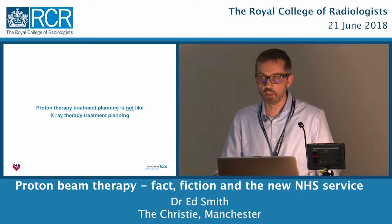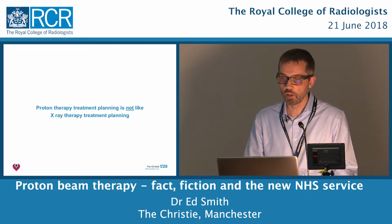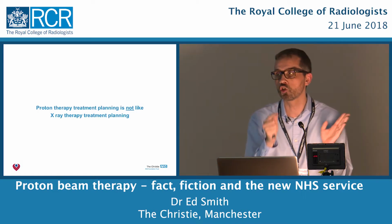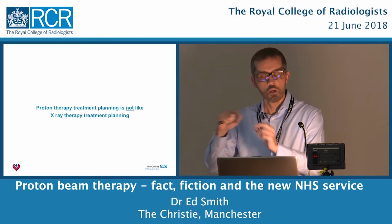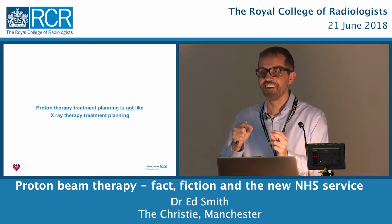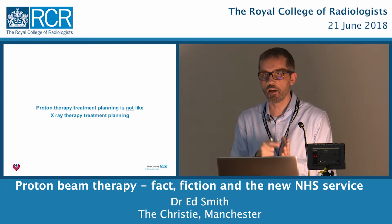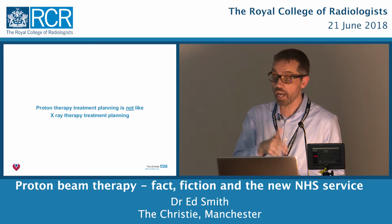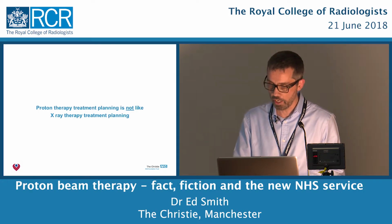Another thing that I've come to realise after a few years of proton therapy is proton therapy treatment planning is not like X-ray treatment planning. You cannot just transplant what you know about X-rays to protons. Protons can be funny, and I'll talk about where there's a bit of a diversion from how we would do X-ray-based planning with respect to proton planning.